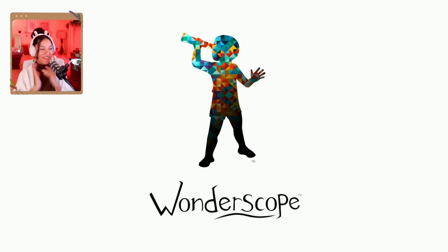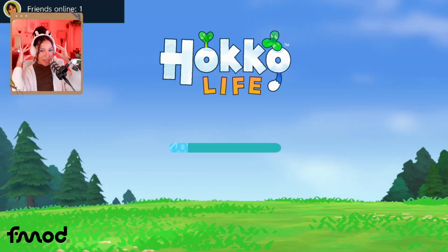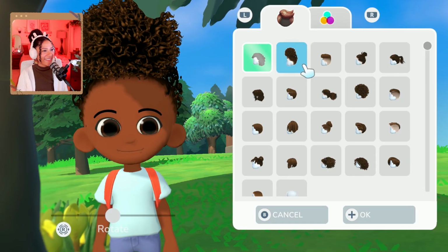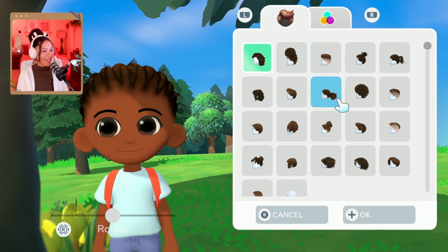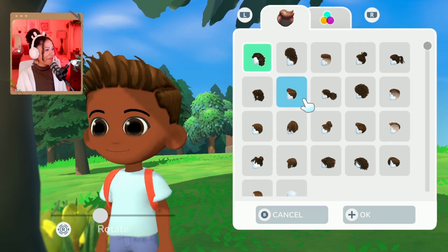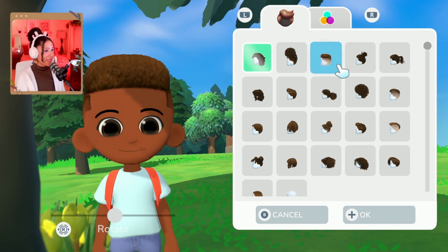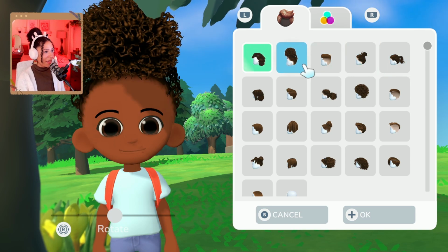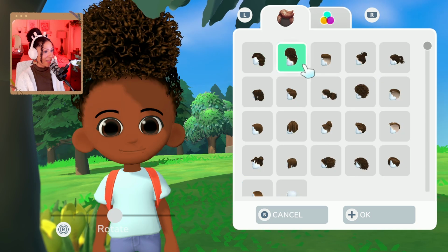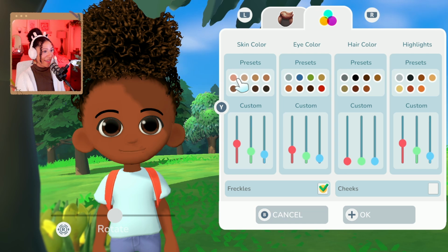Let's get started. All right, y'all, I'm ready. I have my cow headphones on, because if I recall, there's a cow villager in here. Oh, so cute. The hair options, there's so many, y'all. There's so many cute options. I think I have to do the bun. This is one of the most accurate hairstyles of my hair. Y'all know I struggle with finding the right hairstyle. I have to compromise on something that's relatively close. And now I don't have to.